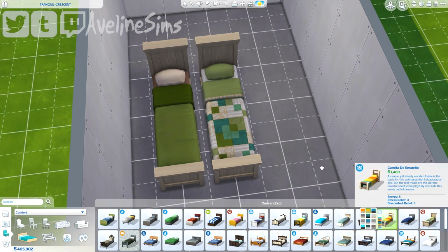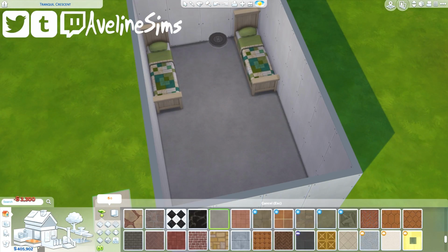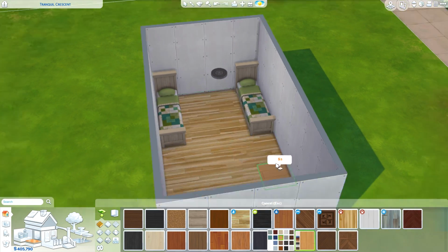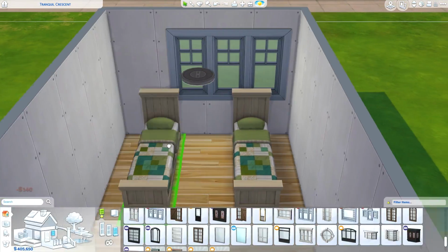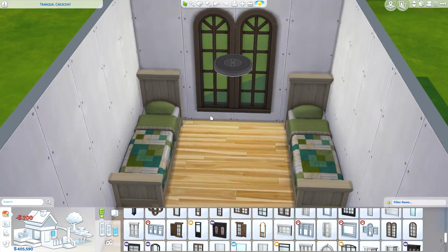Today we're continuing with my zodiac sign inspired room builds, and we're doing Gemini because last week I think we did Taurus. I feel like last week was ages ago, but it was literally just last week. I feel like it's been so long since I did one of these and I don't know why exactly I feel like that, but whatever.